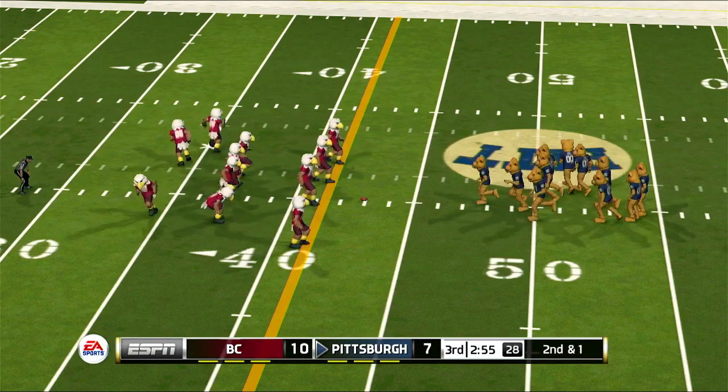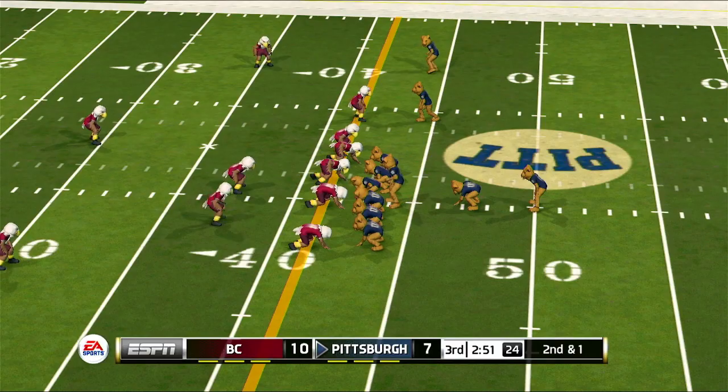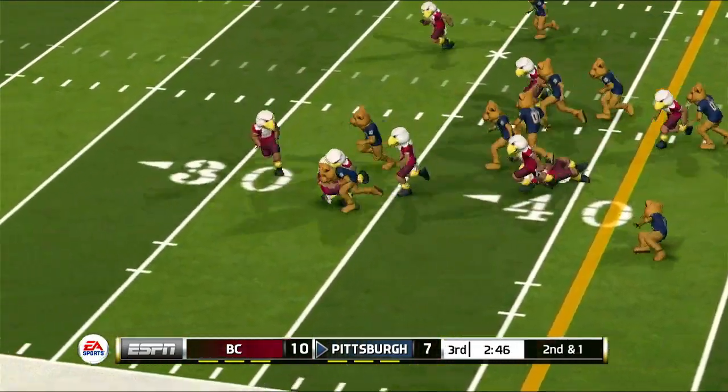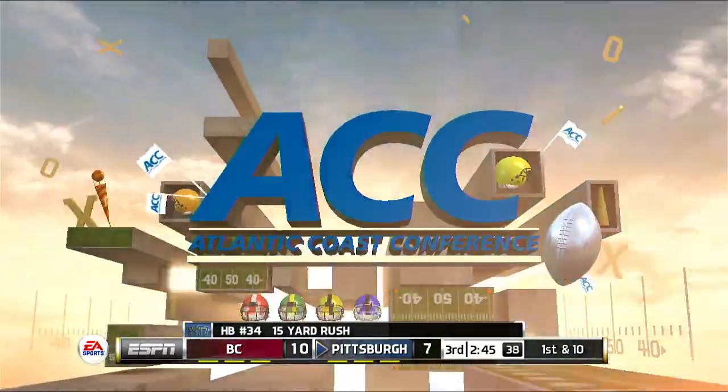Tight right, Roger, Roger. Four down, four down. Let's go, hey. Well, Mike 34. He makes his way to about the 28. That's another first down, Brad.